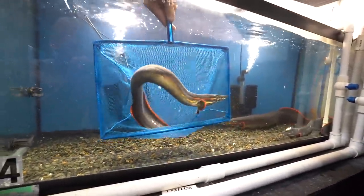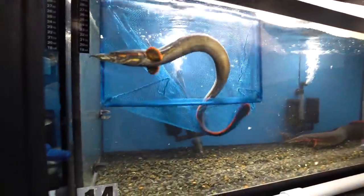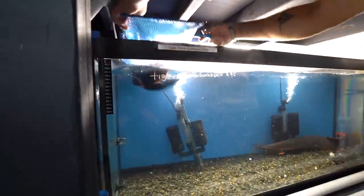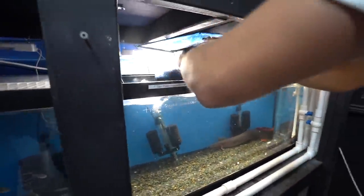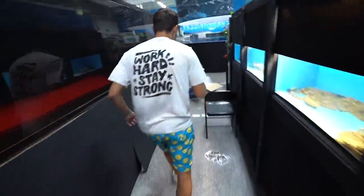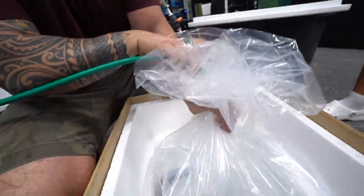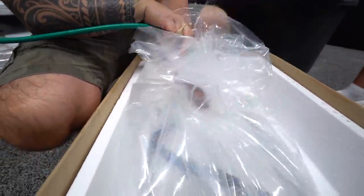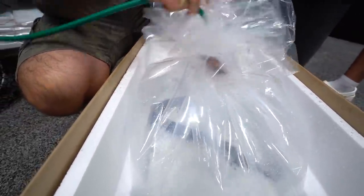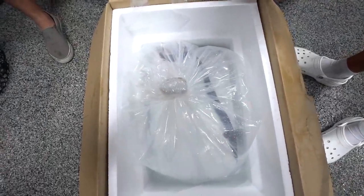Make sure you have a connection with your fish, bro. Hi, buddy. Dude, what a freaking weird fish, man. Look at that thing. It's a snake. Do I got the job? Look how weird this fish is, man. Bro, it's longer than 24 inches. That's like 2.5 feet long.